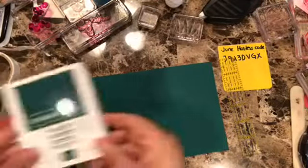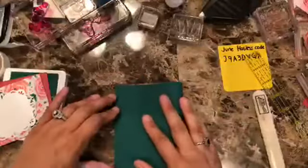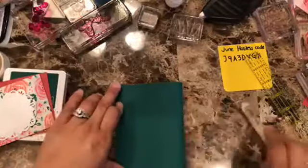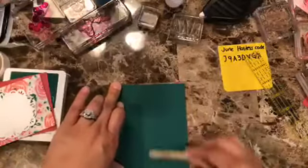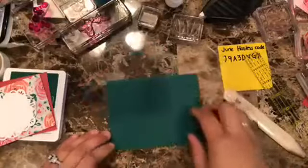The Shaded Spruce, and I'm just learning all my names, really, so it takes some time. I think there are so many new colors that I'm just learning them. So anyway, I'm folding this in half, this one 5.5 by 8.5, folded in half.